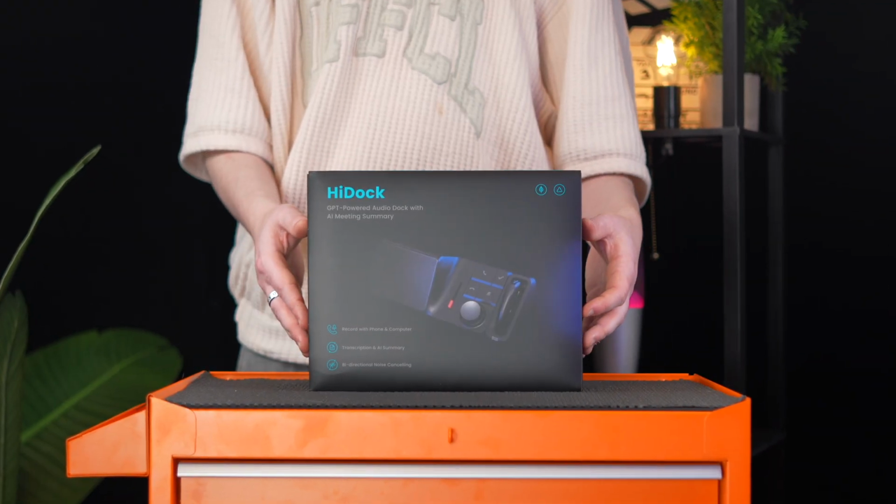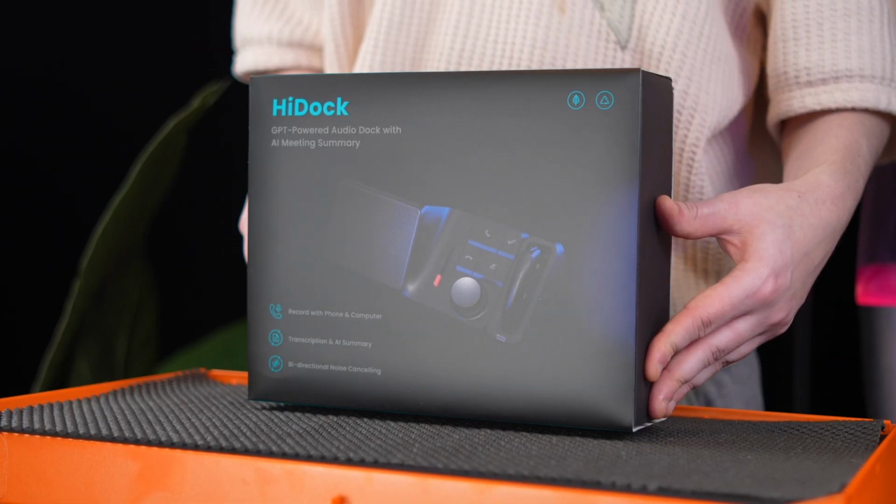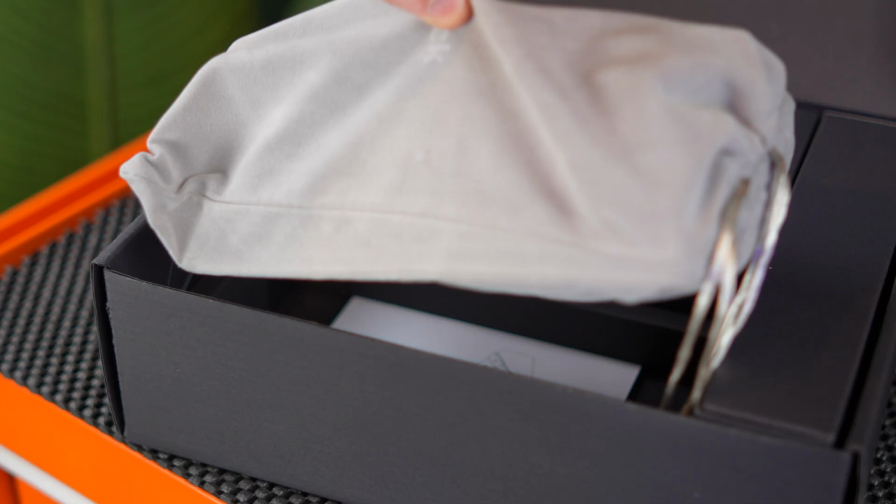So unboxing the dock, and you do get a fair few things in the box. You get a power supply, a USB-C to C cable, and your rather basic quick start guide. Apart from that, that's really it.